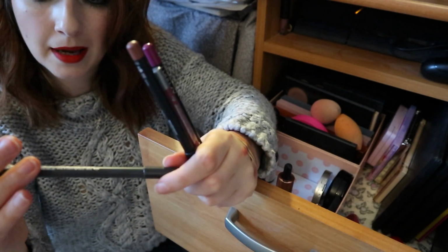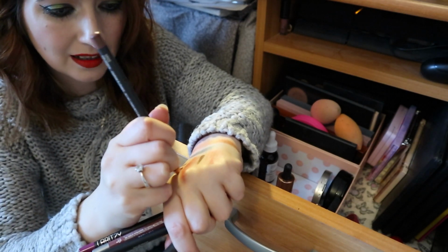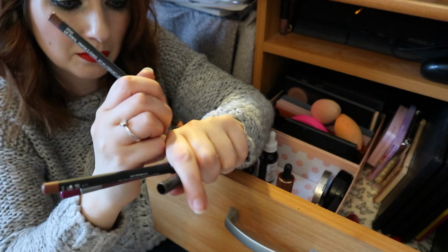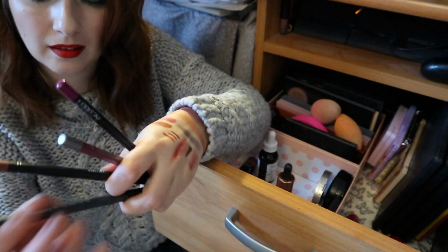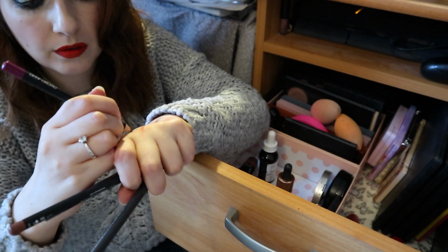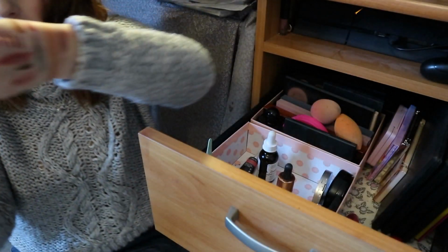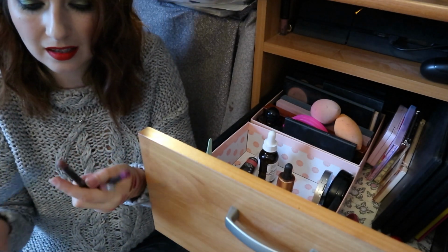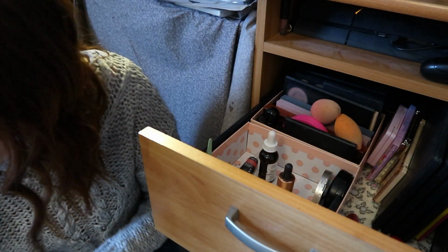Then I've got the MAC Spice, which again is actually really hard to get out. That one's a little bit more on the orangey side and is a little bit more lumpy, a bit harder to get out and a bit more draggy, so I may actually end up binning that one. And then I've got a deep orchid colour, which is more of a purpley undertone. So those are the shades there, and like I said, they are very, very similar, except for the orchid. So I probably will get rid of the MAC one, because that is the formula that I actually like the least. And I will pop the Barry M in a drawer at the moment, because I don't really need two of them in my drawer that are the same shade.